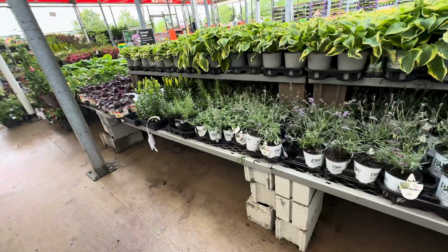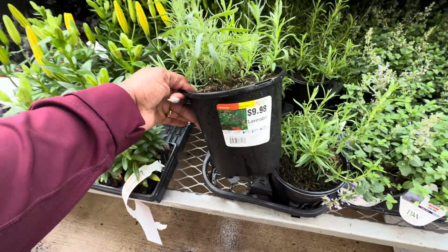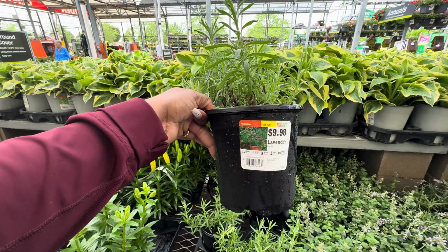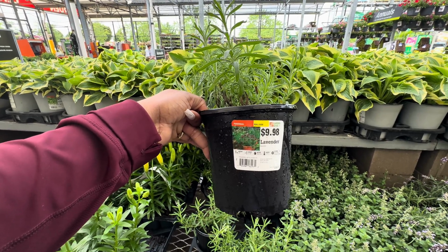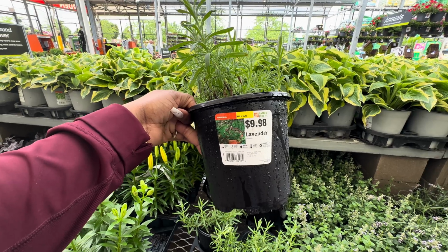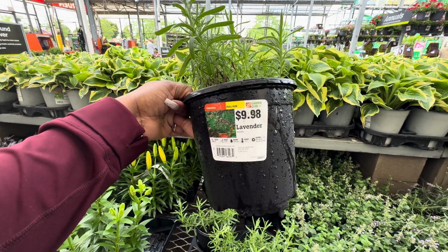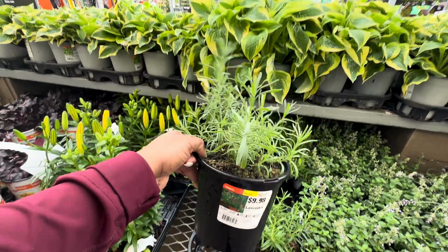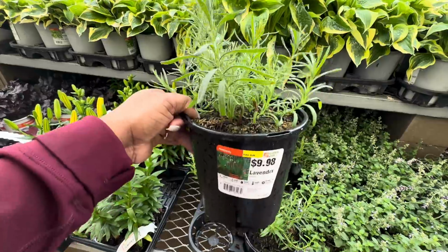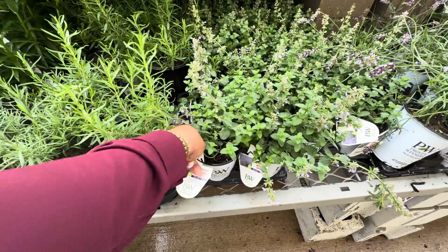Alrighty guys, so starting with this lavender, it is $9.99. It is a full sun perennial. It gets 24 inches tall and wide. The spacing is 12 to 24 inches. Water when dry, and it is hardy to -20. It blooms late spring through the summer. For the beautiful lavender.